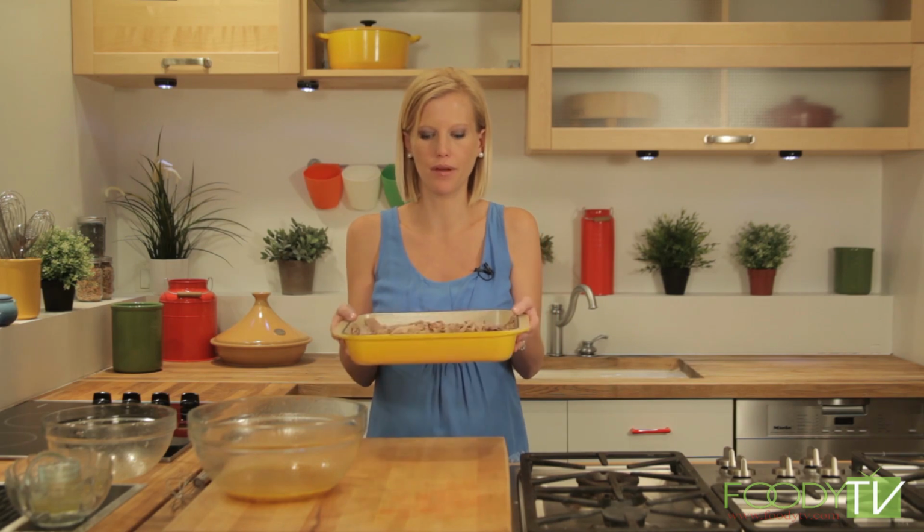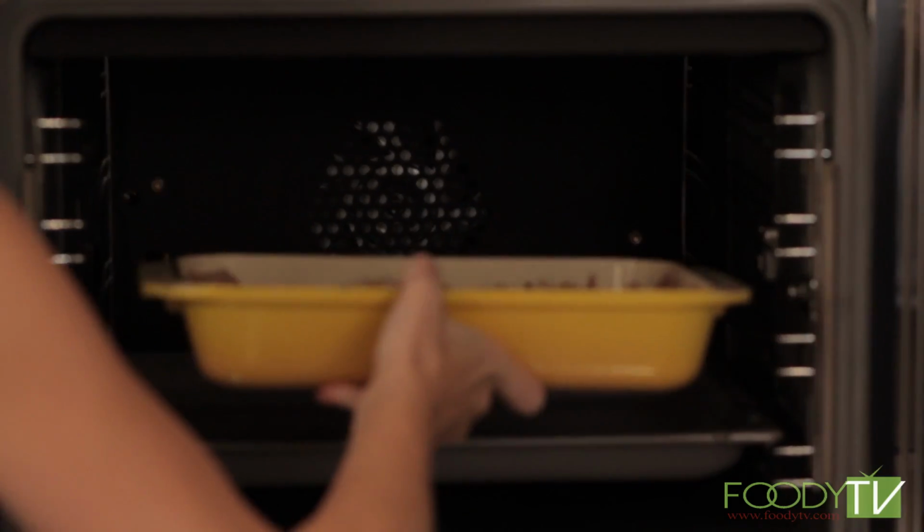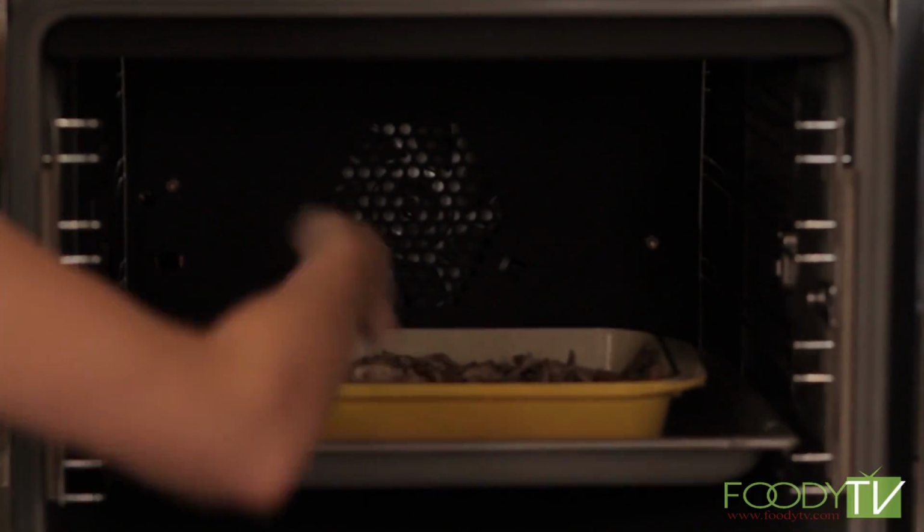So we're gonna pop the pork barbecue that's already been shredded and coated with the sauce back in the oven for about half an hour at 350, just so all the juices can get incorporated into the meat. I'm gonna clean up this area, and when I get back, we will start on our North Carolina hush puppies.